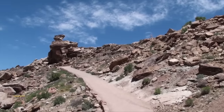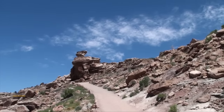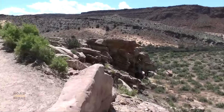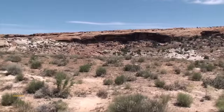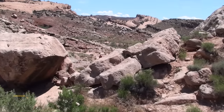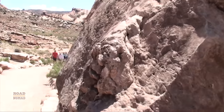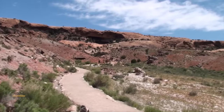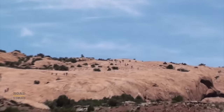The whole hike is a little over 3 miles round trip, and the sign said moderate to strenuous, and let me tell you, it is really hot. We chose the worst possible time of the day, noon. We're almost having second thoughts, but we are prepared. We have plenty of water and are in good spirits. We have to go all the way up there.